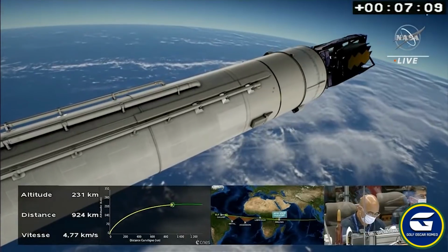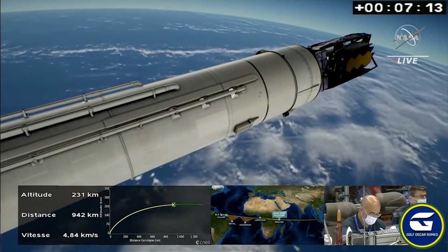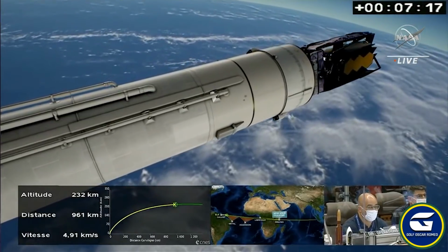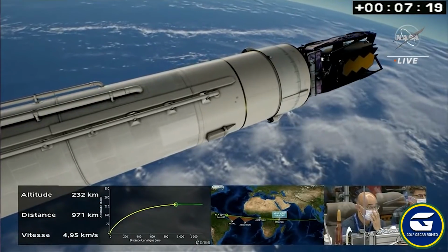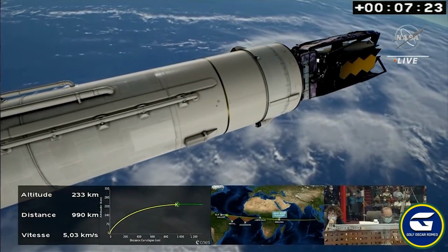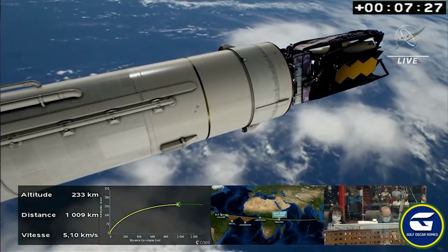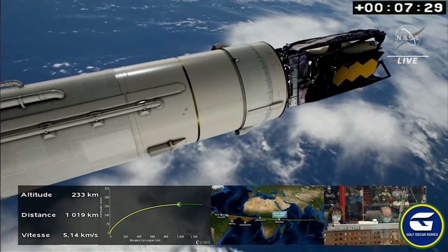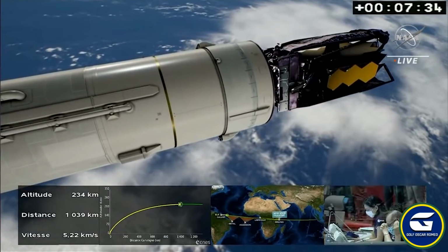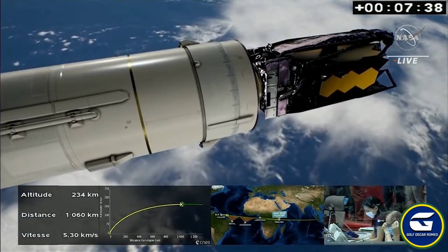We passed the 7-minute mark into the flight. A perfect ride so far on the Ariane 5. We have about 1.5 minutes to go in the first stage performance. Once the main stage engine is commanded to cut off, it will be jettisoned, and just a few seconds after that, the upper stage engine will ignite, and it will be the workhorse for a 16-minute burn that will put James Webb into its preliminary orbit.